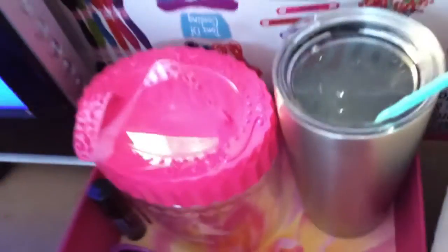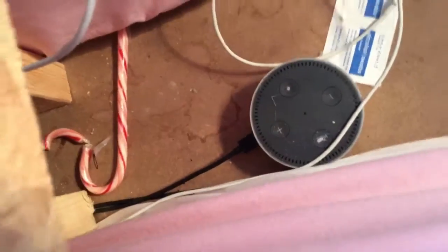I have this little tray, so if I wanted to, I could put it in water. Stitch cap, my sunglasses, some oil, some balms at night, and this cute container. And I have my cup, that's water. And then right here we have our Amazon.